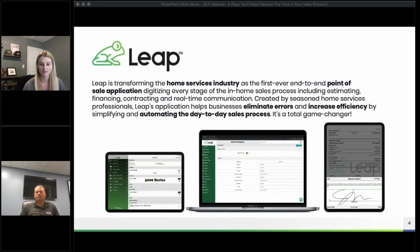Correctly. So LEAP is a digital point of sale application that helps contractors to digitize their entire in-home sales process. So basically, it's looking at everything from generating estimates to displaying your company's stories. It allows for you to display your brochures electronically, can generate proposals and contracts. It integrates financing and secure payment capture.